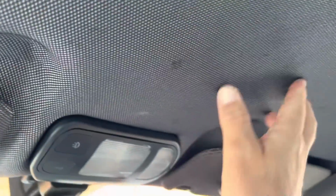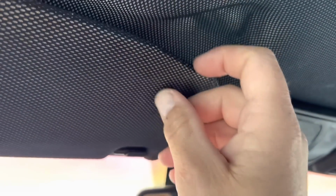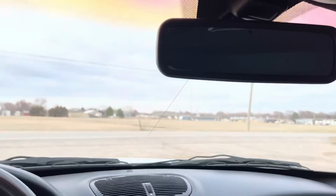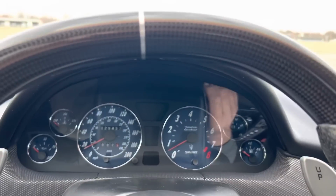It's unique. Look at this. I don't even know what you call this material. It's kind of a woven knit over cloth. But, oh man, it's got the original radio and everything. Well, let's fire this thing up. I'm excited.